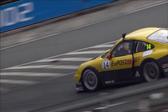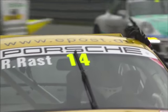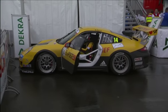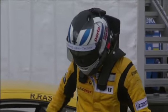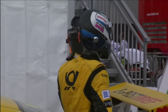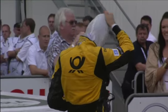And for the record, Voss wins the amateur B category. Not for the first time. However, Voss from Arnhem in Holland. Into Parc Fermé then, René Rast. Double victory here at the Norris Ring in very different conditions. Can tell he's smiling, although he hasn't got his helmet off yet. It's in the eyes. There's René Rast.